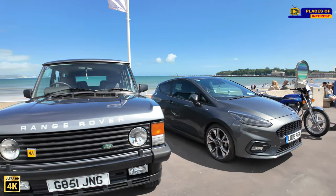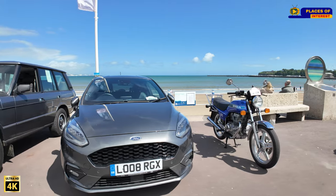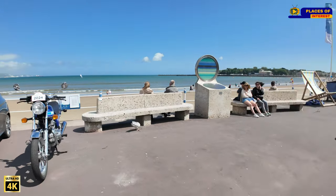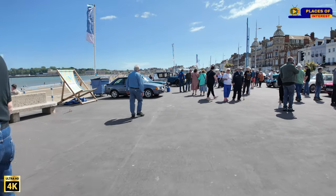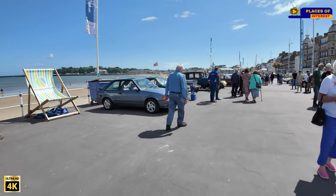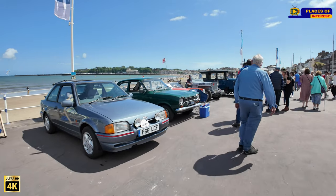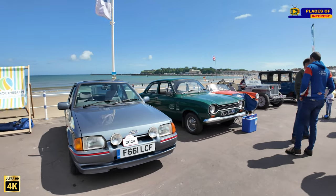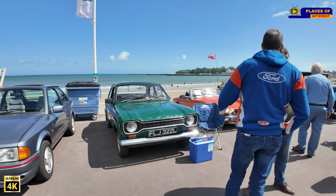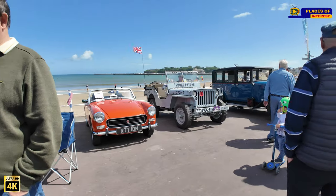Yeah, 51 plates. Yeah, some lovely cars, kept up after all these years. And yeah, Ford Escort. Another Ford there. Older Ford Escort, I think. MG.